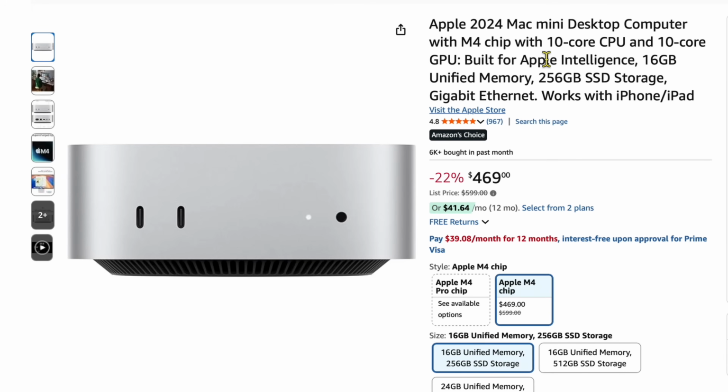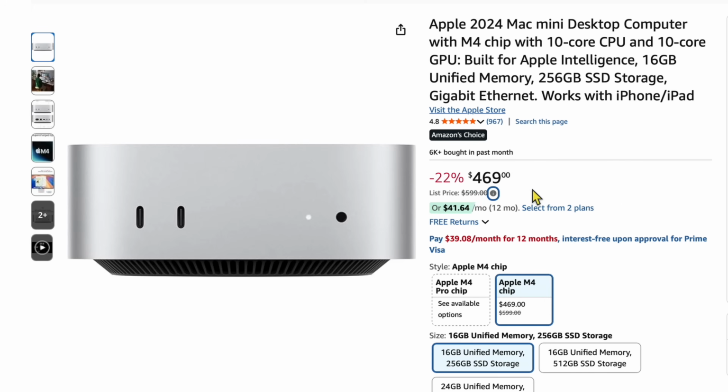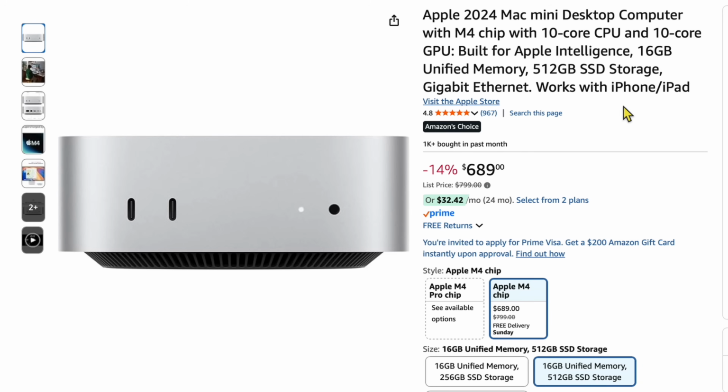A couple here, Mac Minis, right here from Amazon. This is the lowest price alert, 2024. This is going to be the base level Mac Mini, but it's only $469 right now on Amazon, 22% off, usually $599. So we've seen that for $499, but $469 is a low price alert right now for that base level model, all right? Let's go to the next one, and it kind of continues down the whole chain.